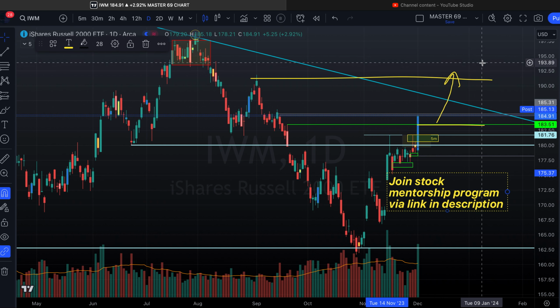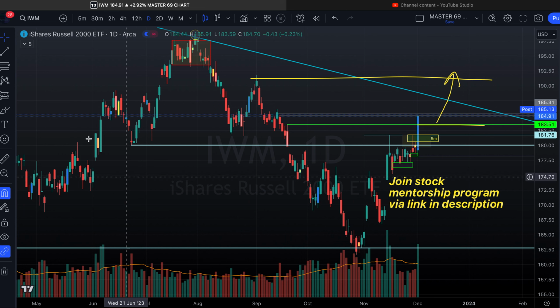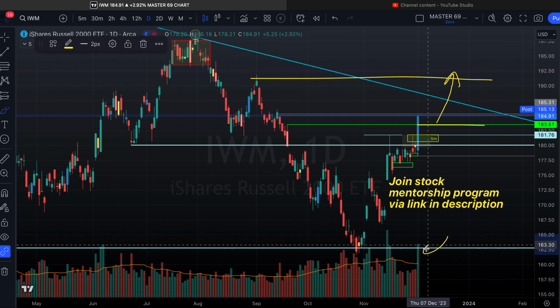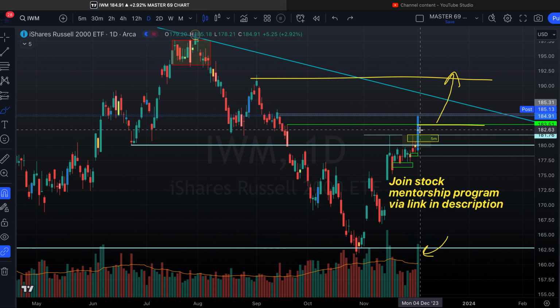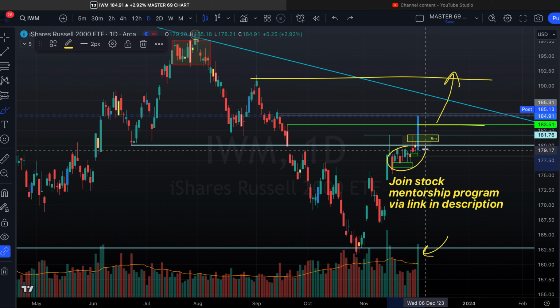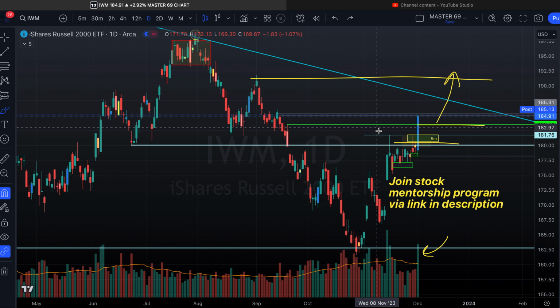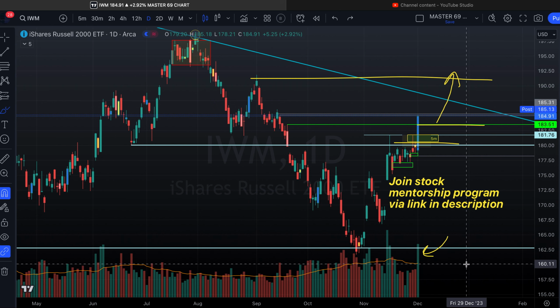So let's get into some technical analysis on IWM, or the Russell 2000. Basically what we have here is a high volume break. You see volume right here is pretty high. It is above the average volume that we've been seeing the past few sessions. You broke out of this consolidation area, this range right here, and as long as you hold above that, then I believe that you can make a push up to the low 190s. So that is on my watch list for a move into the end of the year.